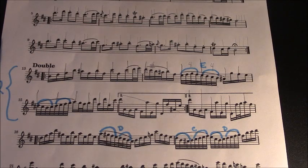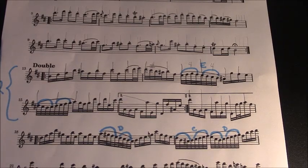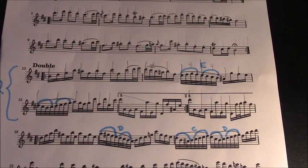All right, now we're going to try the next grouping. So we start on the D and go to D. So it sounds like this. Here I go. So you just go down and come right back up. Try it with me. Go. And again, ready, go. Good. Now we're going to start on the D and go up to the A. Ready? Here it sounds. Little scale. Try it with me. Ready? Go. And one more time. Go.